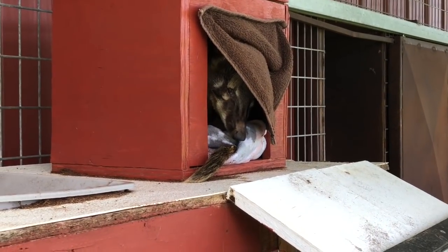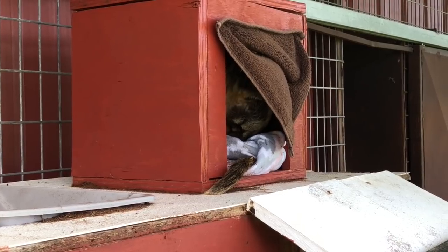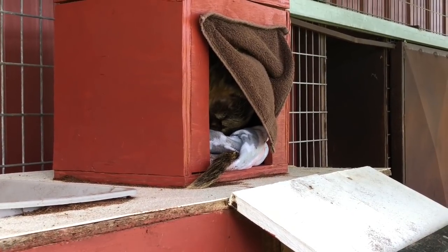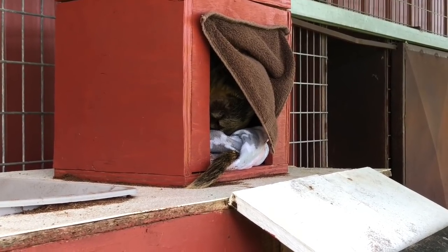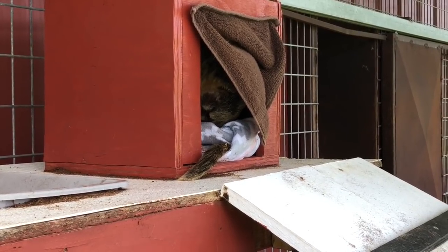But so the people that had Bindi when she was about 8 years old, they'd had her since she was a baby. They just couldn't keep her any longer, and they asked us to take care of her. So she's been here ever since. She's been here now, I think, about 6 years. So we've had her for a while.